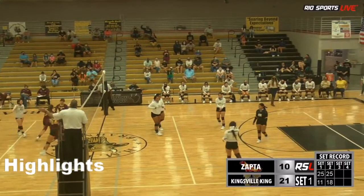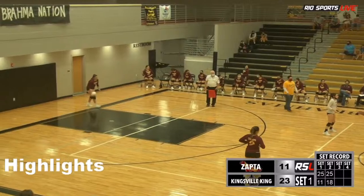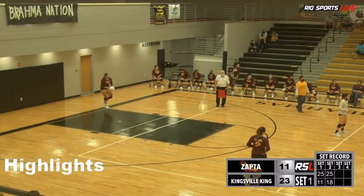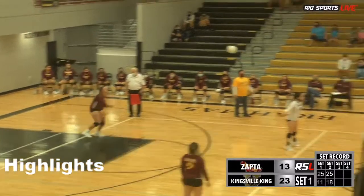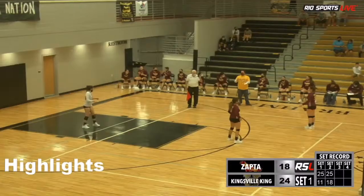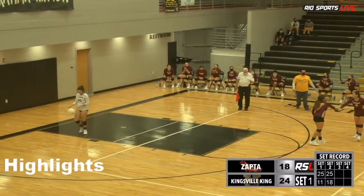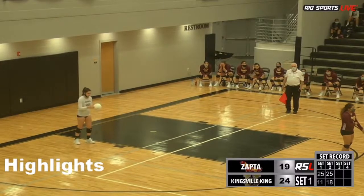This one is going to land for the Lady Hawks. Now 23-13. Lady Hawks on a little bit of a run here late, trying to extend this set. And they do there on that point. Looks like they both went up for that hit. They both sent it into the net.